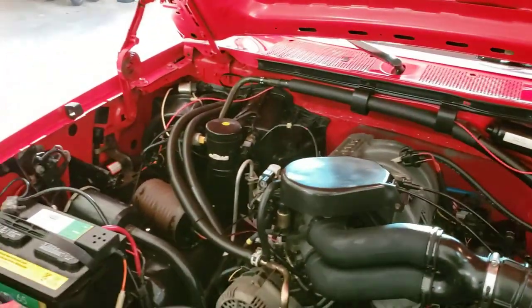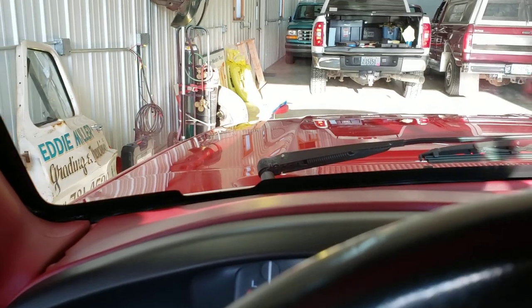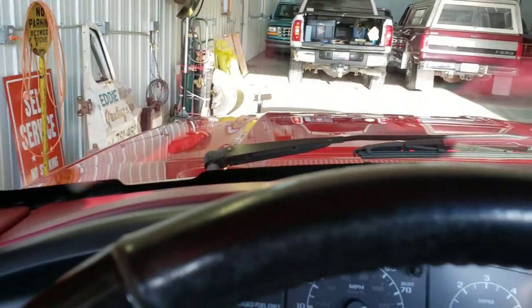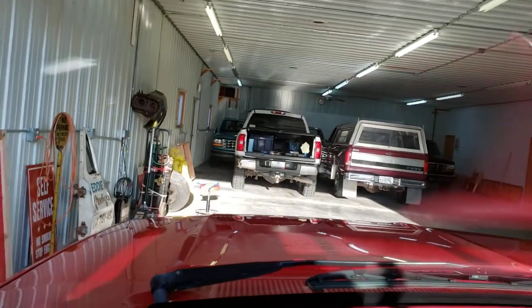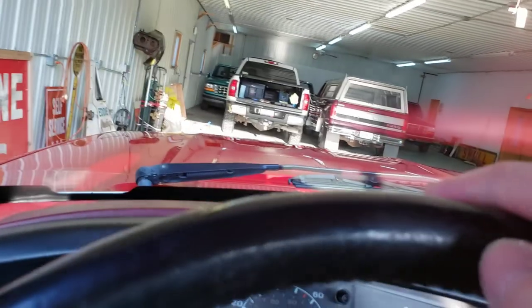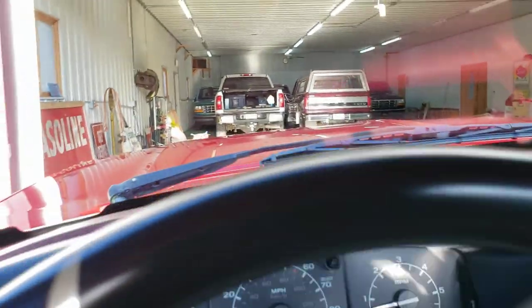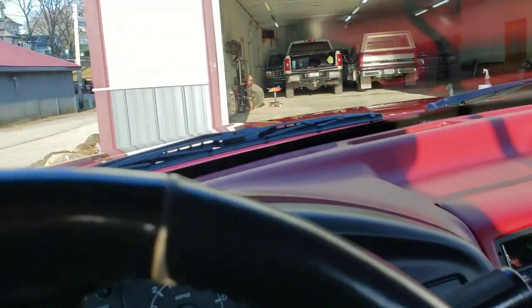All right, let's go for a spin. All righty. Yeah, you can see some of the other girls back there too. Give me a call if there's a particular truck or color combo you're looking for. I've got a few in stock right now.